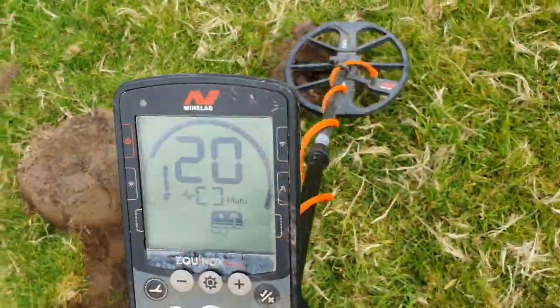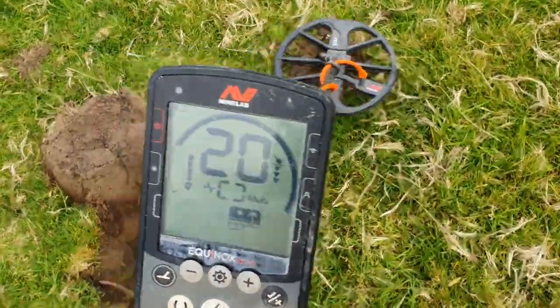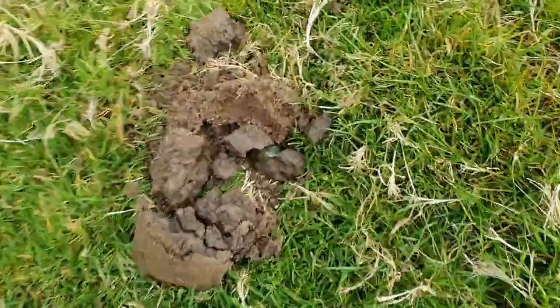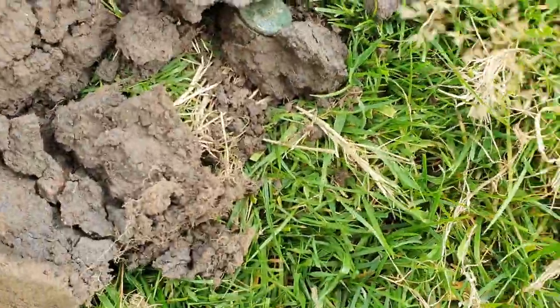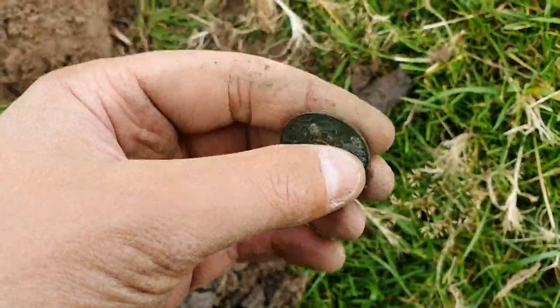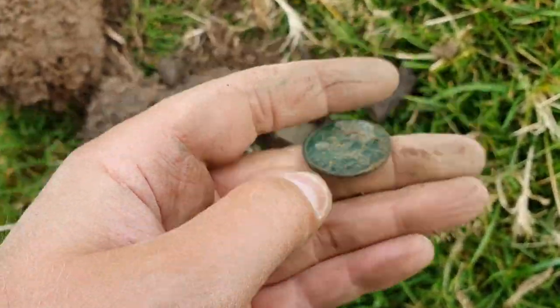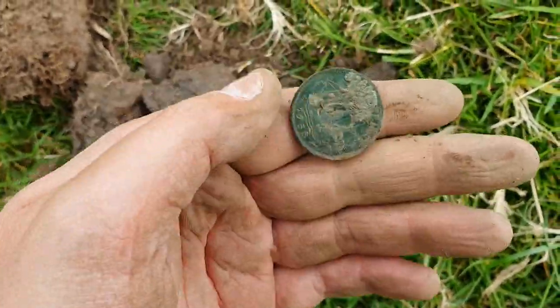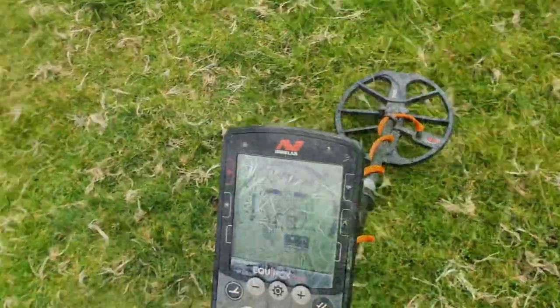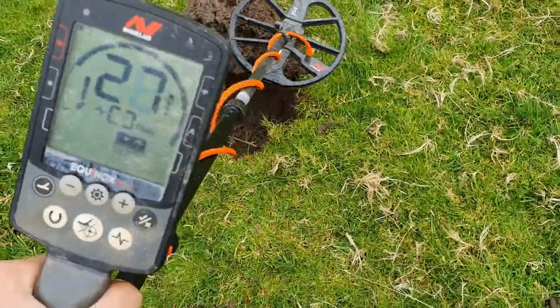Signal. This was coming in at a solid 20, 6 or 7 inches deep. I reckon we've got a half penny. That's how it landed. It came out. Elizabeth II, our current queen, ship half penny, 1958. Yep.